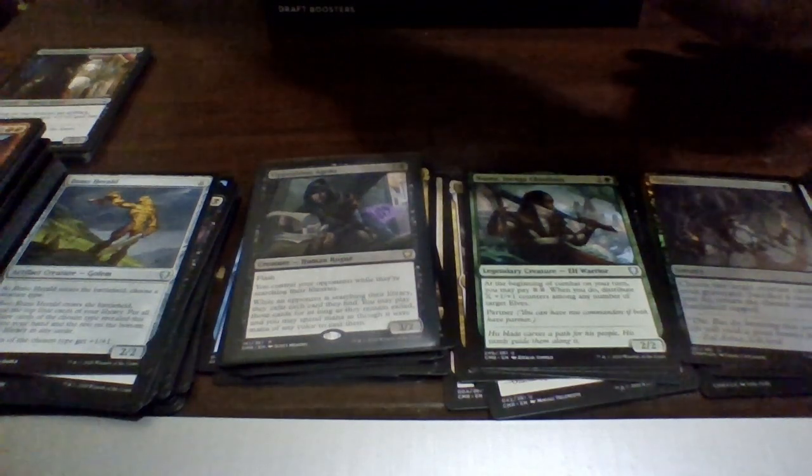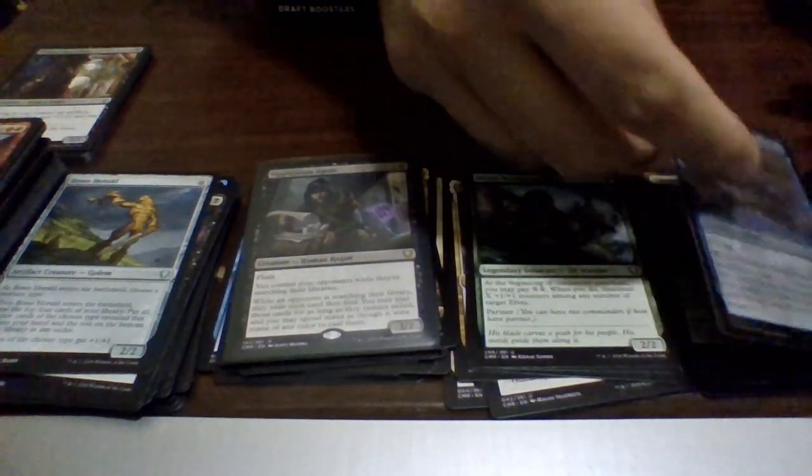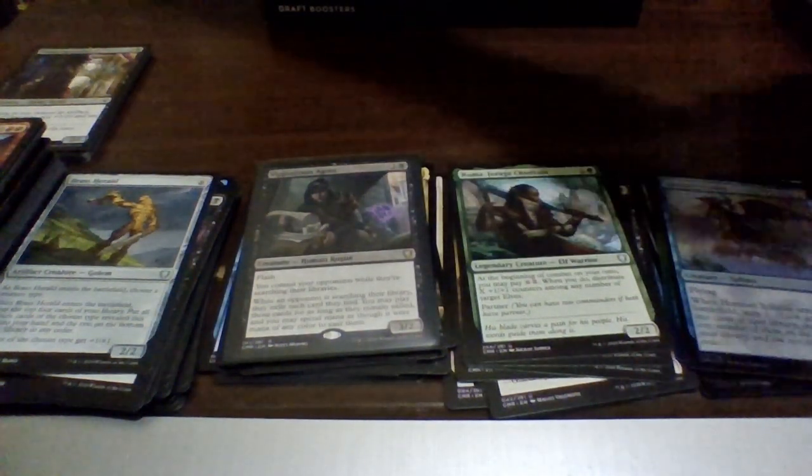Although some of the elves are just good even without the elf tribal support. Our foil is an uncommon Horizon Scholar, and we have a zombie token.